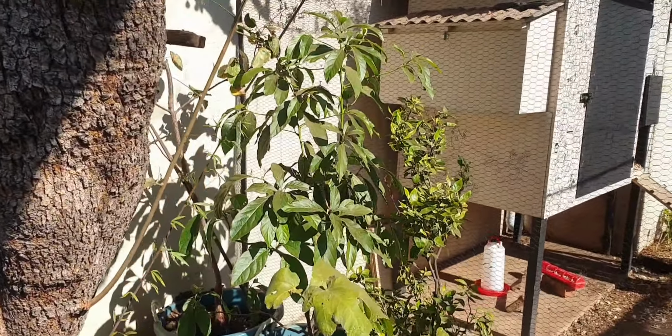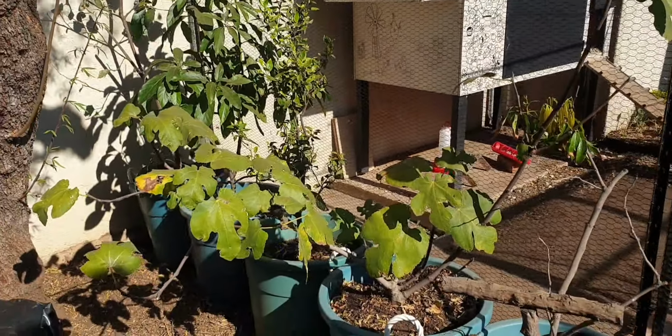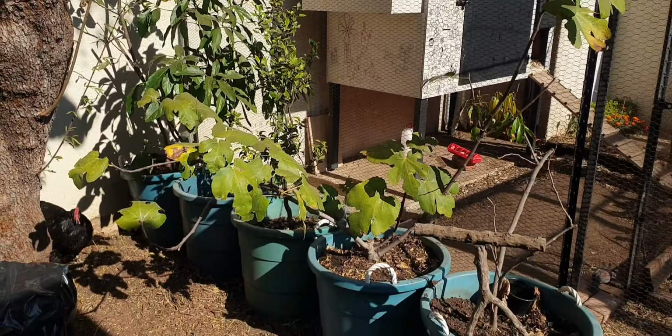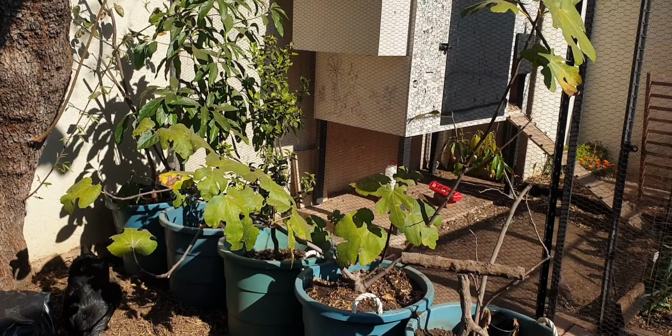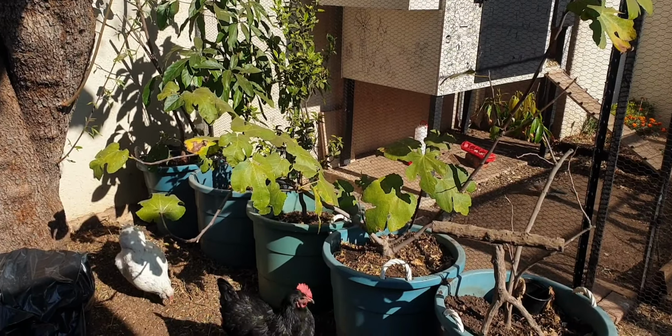Over here in the orchard, sadly nothing noteworthy to report. All of our trees, fortunately, are still alive and are growing well. So hopefully when spring comes, we'll see a little bit more action on those.